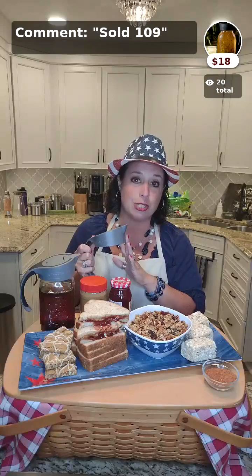There is a cute little vent, which is extremely helpful. You do need to get air in, but you don't want too much, especially when you're pouring it. This is easy to clean. It is dishwasher safe. So I really, really appreciate that.